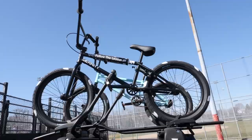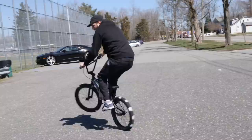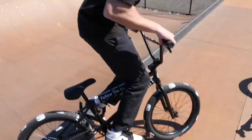I think I might have to make my own bike black. What do you guys think? Hopefully someone comes today. It's a beautiful day, Saturday. I mean, hopefully we'll be in luck and we'll find a kid who needs this bike. First run on the whip right here. Let's see what it's got.